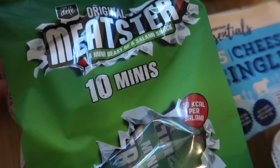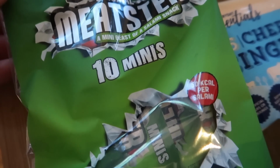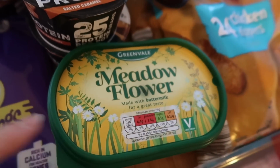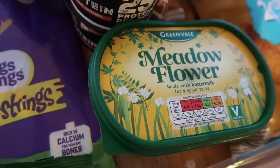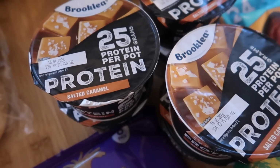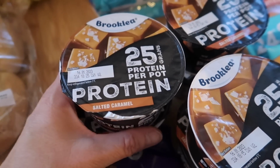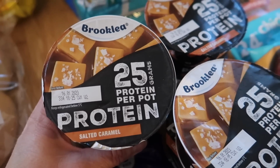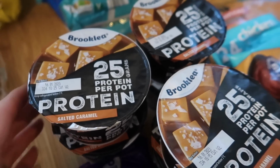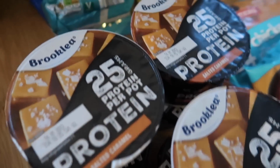Although these are not quite a lot cheaper, they were always cheaper than pepperoni minis. I think now they're £2.19, which is pretty much the same price. Some Meadow Gold like butter spread, some cheese strings, some of these protein yogurts. These are so nice. If you haven't tried the Aldi salted caramel protein pots, so good. They're only 79p and have 25 grams of protein per pot, which is huge. So that's really good for a yogurt. Absolutely love those, and they're really thick as well.